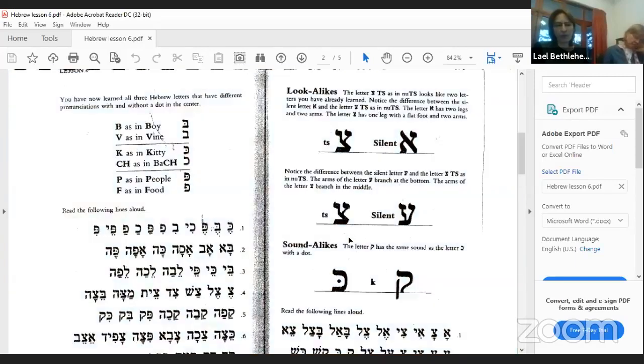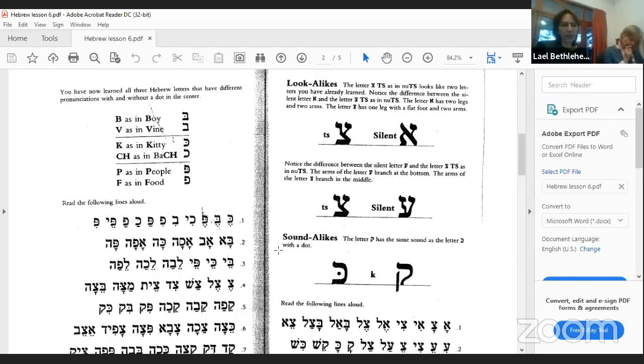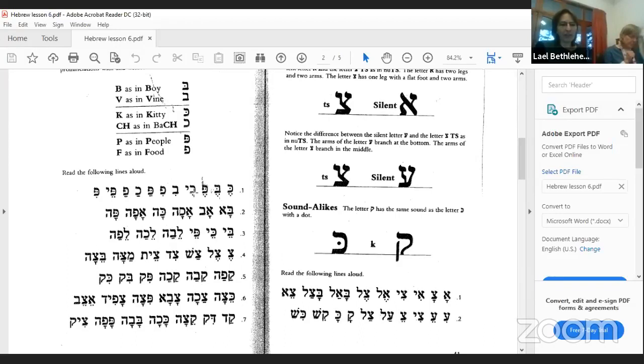And then, as we've said, the kuf and the kaf say exactly the same. K, k, k. Exactly the same sound. They look completely different. Why are they there? Anybody's guess. They just are there. So what they then do on the left-hand side of the page is they say, okay, let's practice these new letters, but we're going to practice them along with the latest vowel that we learned, which is the E.